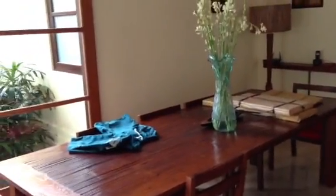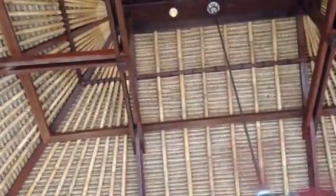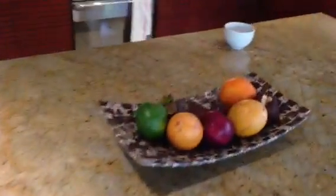We're drying our clothes from the swimming. We got some souvenirs that we bought. It's got these large thatch roofs. And that's the kitchen. Obviously, we've done no cooking other than just fruits that we bought in the local market.